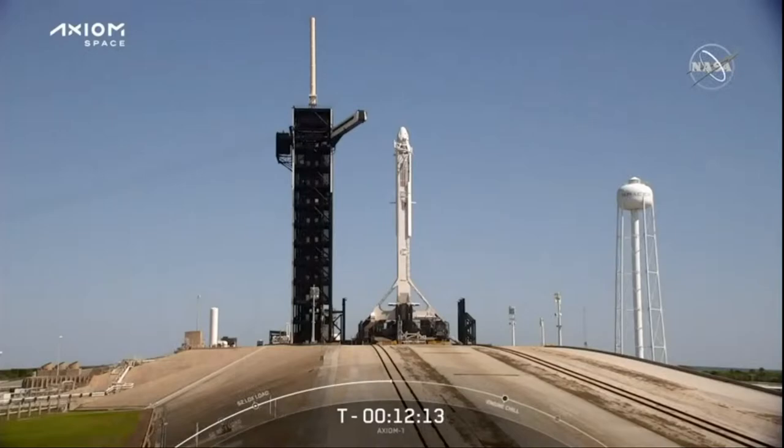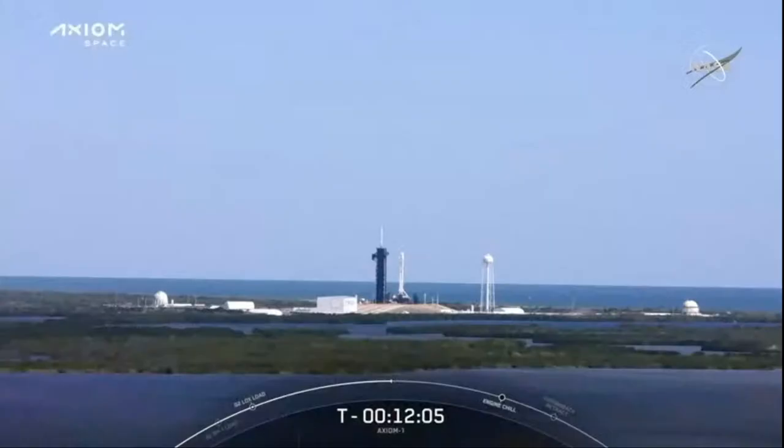As we come up on the 12-minute mark, the range continues to be go. Roadblocks are up, all the hazard areas are clear. Airspace, sea space is good. The weather is go. Beautiful shots you can see here, blue skies. I'm looking forward to some great views from the cameras as we head into space.